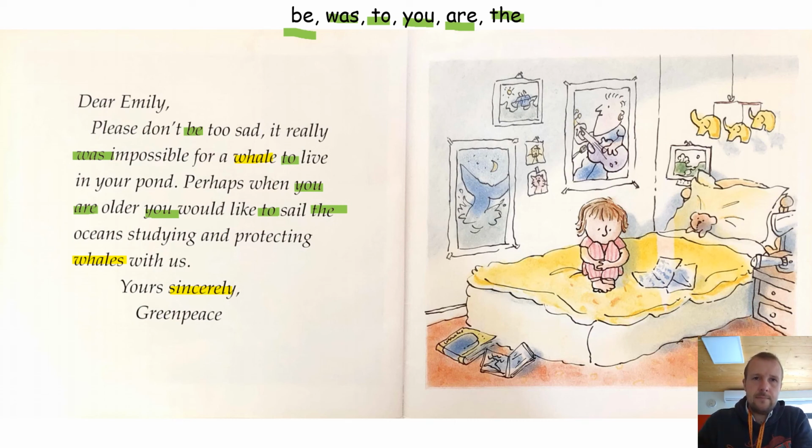Dear Emily, please don't be too sad. It really was impossible for a whale to live in your pond. Perhaps when you are older, you would like to sail the oceans, studying and protecting whales with us. Yours sincerely, Greenpeace.